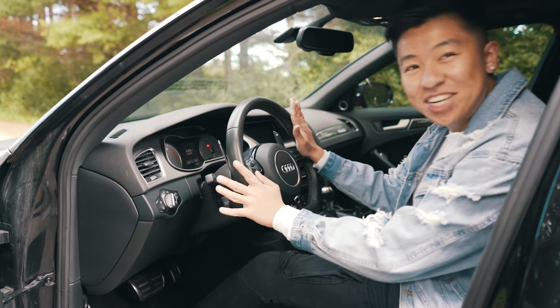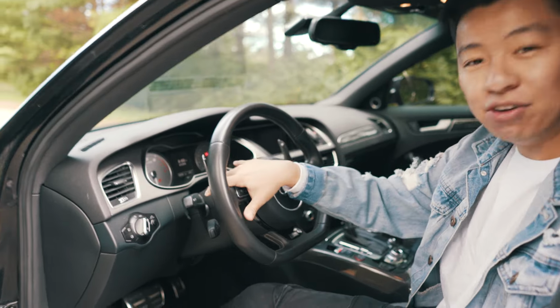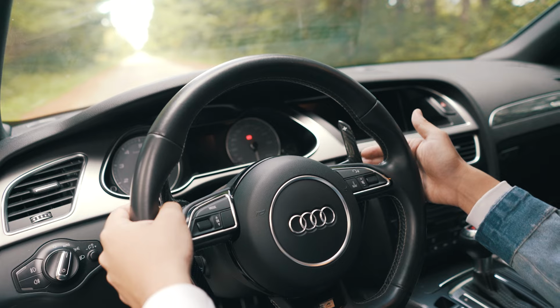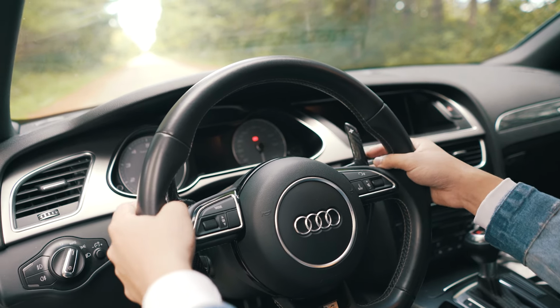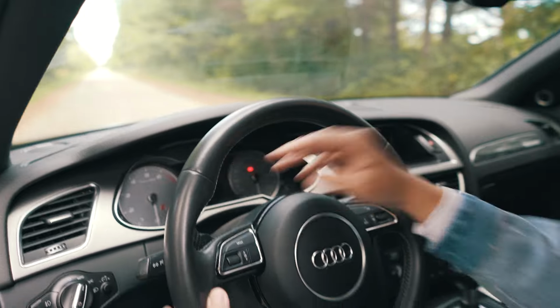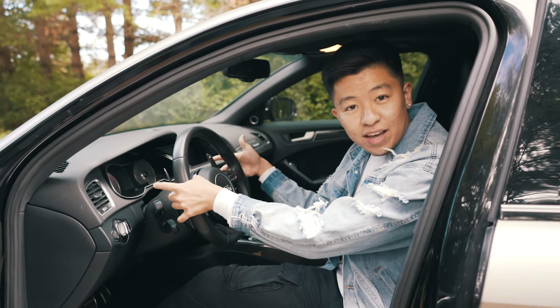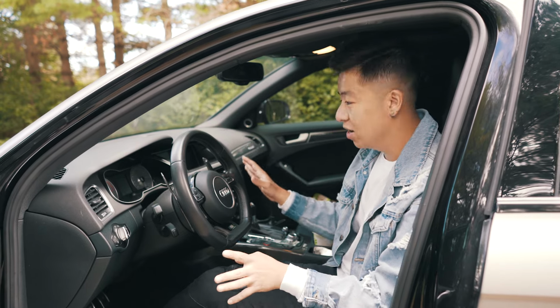For the interior, I have the carbon fiber paddle shifter extensions. Now these are freaking huge, but this is a one-piece extended carbon fiber shifter, and they're freaking big. They're like the Lamborghini Huracan style, and they click and are very responsive, and I love it.